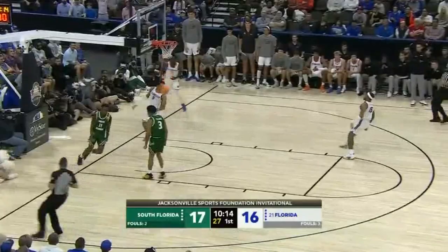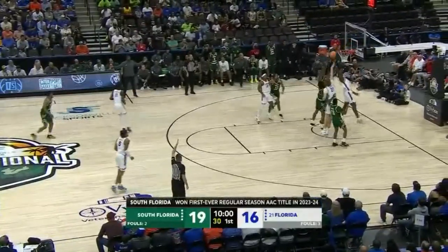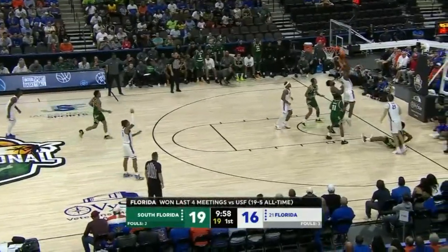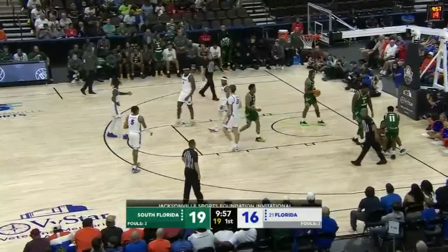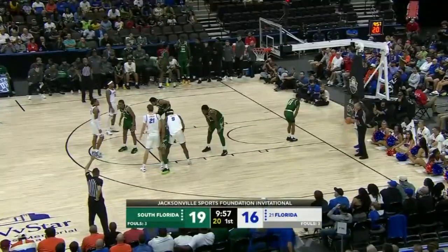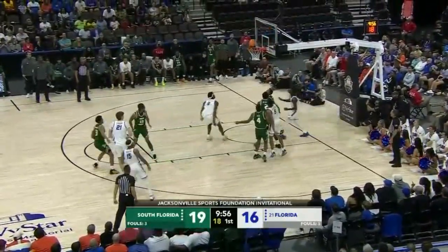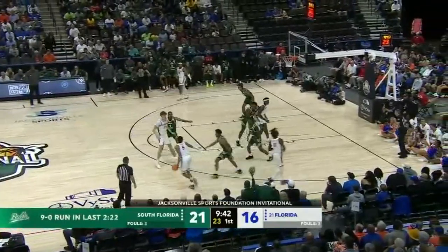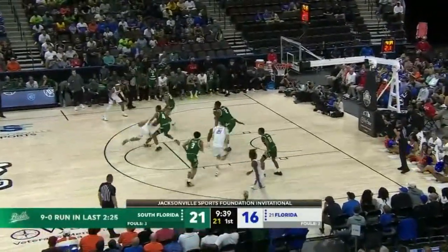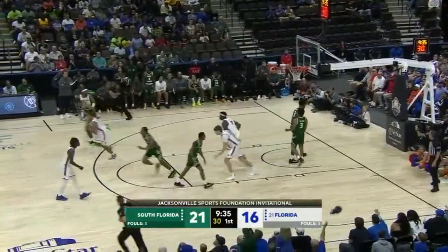Here goes Brown. Flush. The rookie. And Florida is having a tough time running and getting into things offensively. Yeah, yes, they are. They have forced four turnovers. Count that basket, by the way. Found underneath the hoop. But yeah, John, a couple of those turnovers led immediately to a transition opportunity for the Bulls. A 9-0 run for the South Florida Bulls, playing with incredible resolve, resilience.